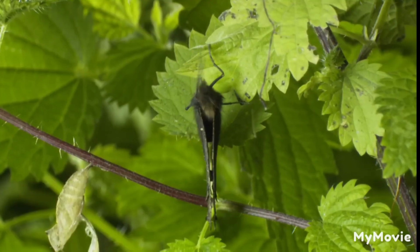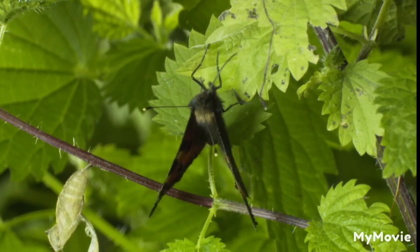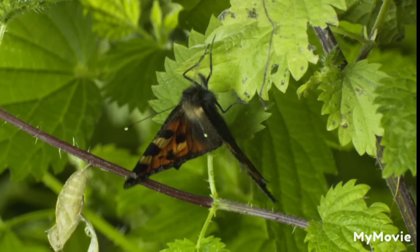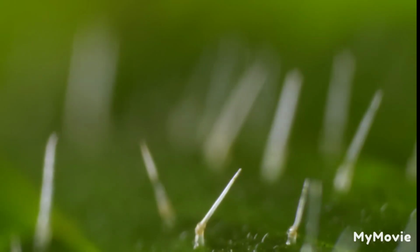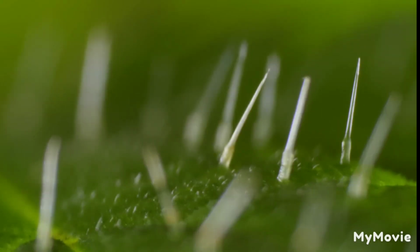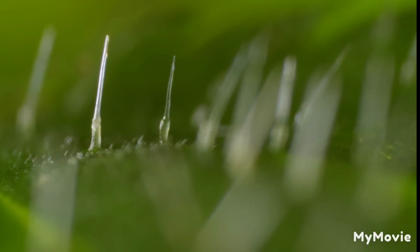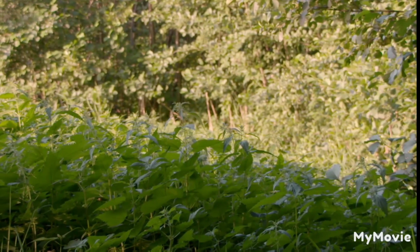Like the admiral and peacock butterfly, the tortoiseshell depends on the nettles as food for its larvae. The stinging leaves are in fact a defense against grazing animals, but they make an ideal habitat for insects. The caterpillars can safely move between the spines, and there's little danger of being eaten by a grazer.